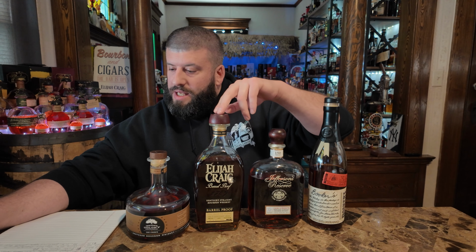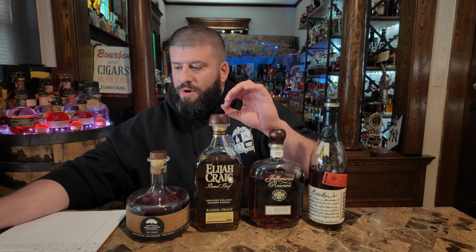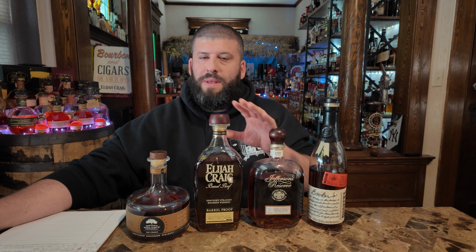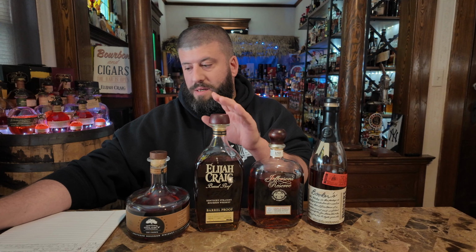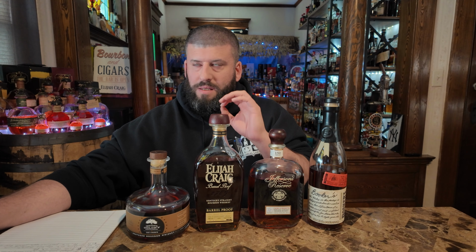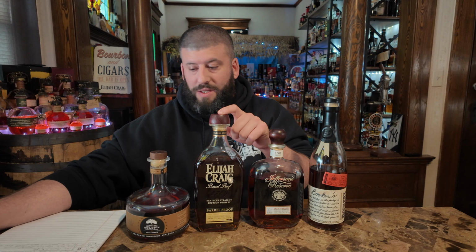Anyways, the ECBP: peanut forward and vanilla. That's basically the notes that kept coming up. So if you don't like that peanut note, maybe this isn't the best profile for you, but I do like that peanut note and that vanilla sweetness. Oh, I like this one a lot.